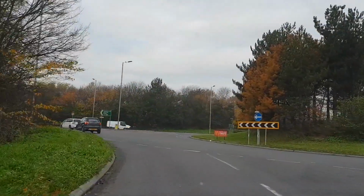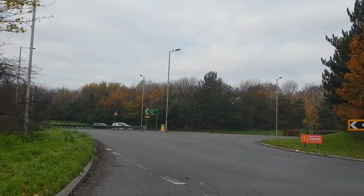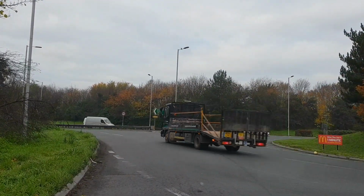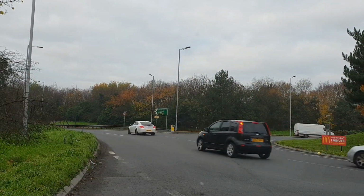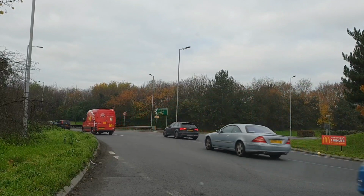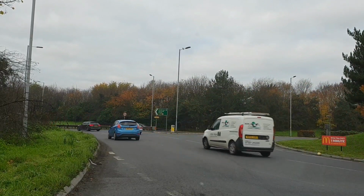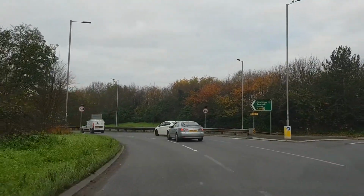Make sure you approach the roundabout slowly. That gives you time to check who's coming from the right, and make sure you don't take any risk. It's better safe than sorry, so don't try to rush. A lot of people say, oh, but I could have gone. Yeah, but you could have also failed.